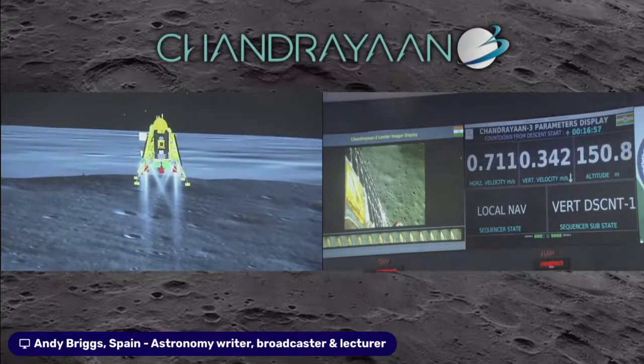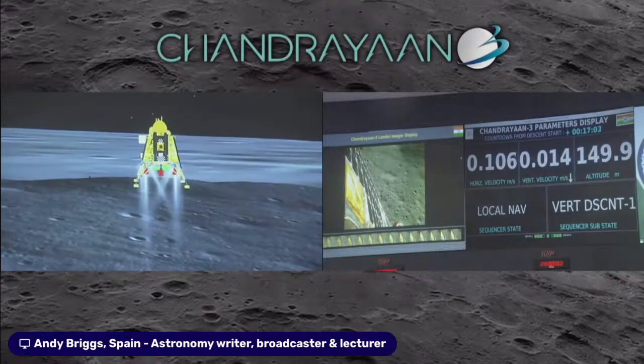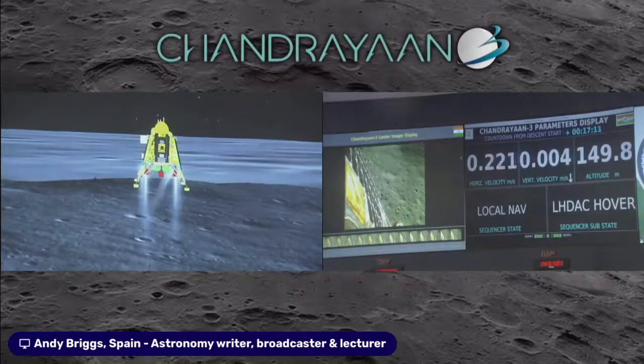That's not looking good. The vertical velocity is dropping off rapidly. We are approaching the vertical descent phase 2, which will have the lander module hovering nearly 150 meters above the lunar surface. That's it, it's hovering.